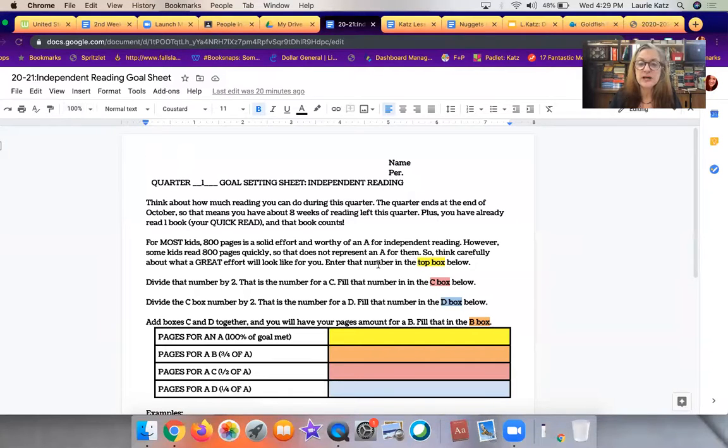So I'm going to share a document like this with you, and you'll put your name on it and your class name. I guess we don't really need the period, I could take that off of there because we don't really have periods anymore. This year we would call it our class name. So that would be like the Dino Ducks or the Goldfish or whatever you are. And I already put in here that it's quarter 1.